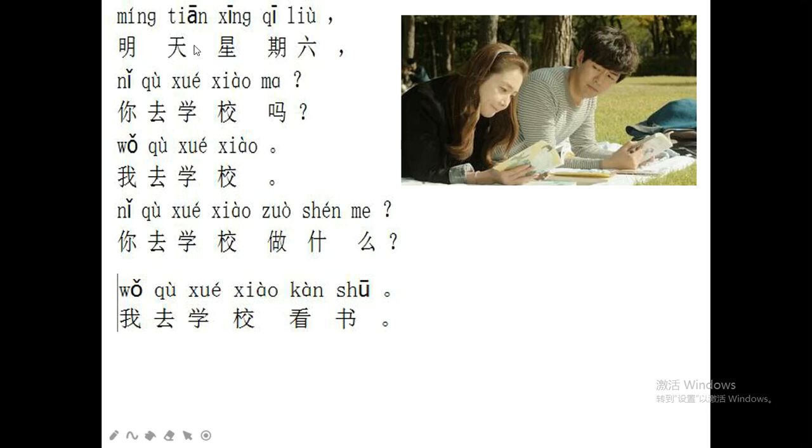Have you noticed in Chinese we don't use "is" when we are talking about this sentence? It's just 明天 and then 星期六 is serving as a verb part. So 明天星期六, 你去学校吗? Are you going to school? I'm going to school. 我去学校.